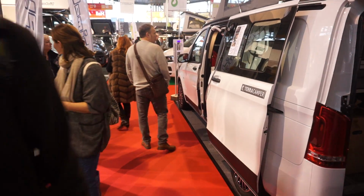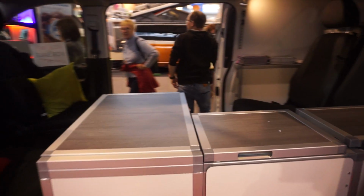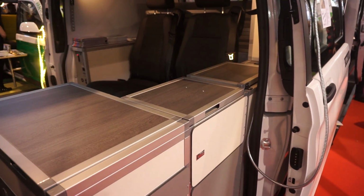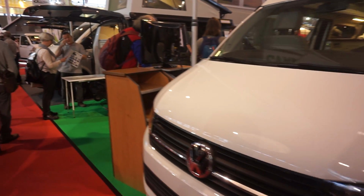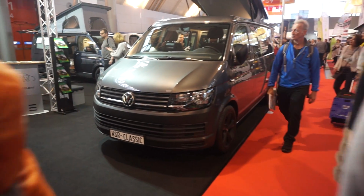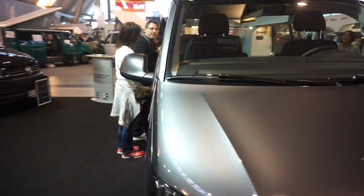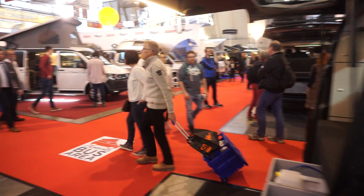Okay, let's come through. Okay, Terra Camper, now 4x4 vehicles. Their idea is you're going to carry a lot of stuff with you. You carry it in these boxes and then you sleep on the top of the boxes. This is made for the hardcore. Over here, WSR, sort of a traditional camper van layout with some similar to what we just saw on the Westfalia stand. You've got your kitchen in there, and not much beside it.